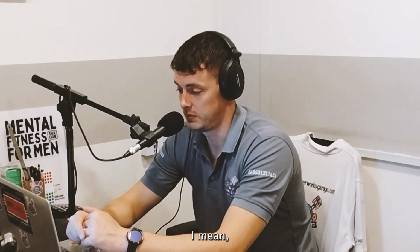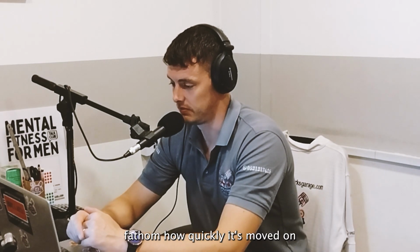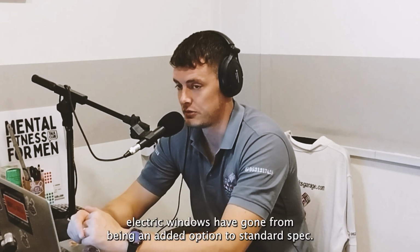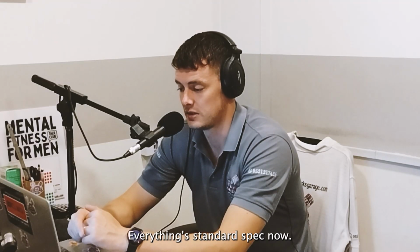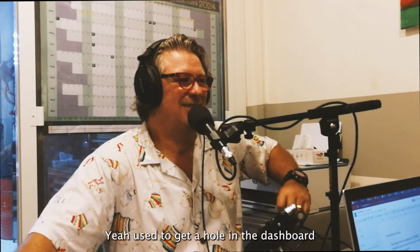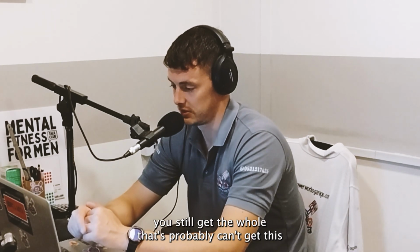It's hard to fathom how quickly it's moved on. In 20 years, electric windows have gone from being an added option to standard spec. If you don't get electric windows, you're going, what am I driving here? People won't buy the vehicle. Everything's standard spec now, but then you go back 50 years and stereos didn't used to be standard spec. You used to get a hole in the dashboard unless you specced a stereo. And sometimes I think now with Ford, you still get the hole in the dashboard because you can't get the electric parts for it.